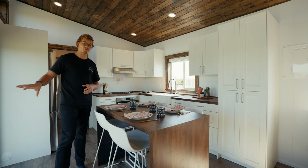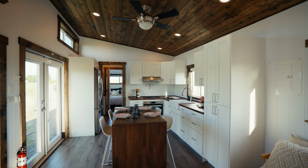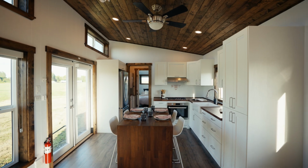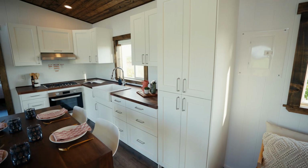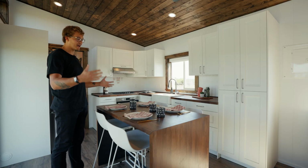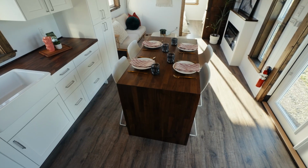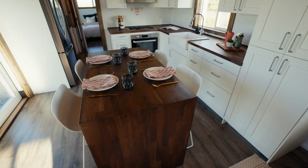Directly across from the entrance, you're gonna have your kitchen space. And in my opinion, I think this is the perfect kitchen layout that a tiny home can offer. In here, you have a generous mix of upper and lower cabinets. You have plenty of counter space to do all of your prepping. And then right in front of me here, you actually have a 4 or what could be maybe a 6-person table to accommodate yourself, the family, and maybe even some guests.